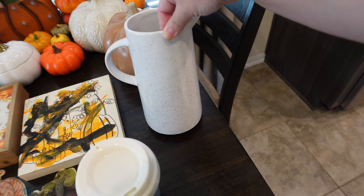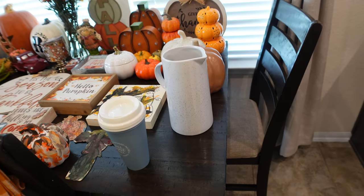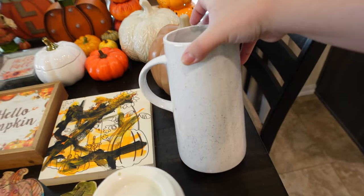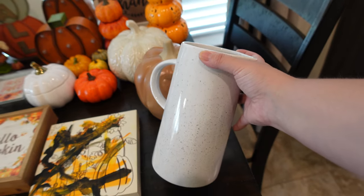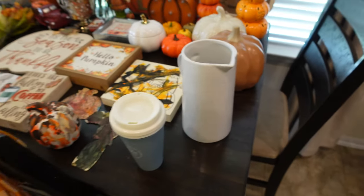But I figured this one, since my house is like farmhousey, I can use that all year round. I don't have to, you know what I mean? Like, I can fill it with different florals. I can use it for fake flowers and for real flowers. But for right now, I'm going to use it for fake flowers.